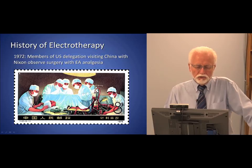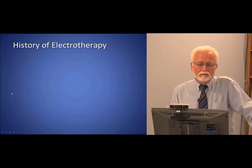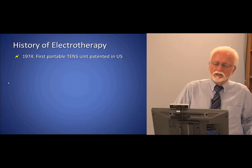And here's a picture of a postage stamp from that era showing the acupuncturist here on the left using an electroacupuncture device on a little cart, and the patient is getting surgery here. I think this is commemorating a famous surgery that took place in the 70s. 1974, we had the first portable TENS unit patented in the United States. We'll talk about why this is important later. TENS is transcutaneous electronerve stimulation.